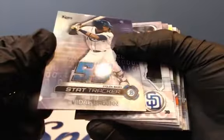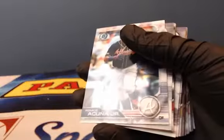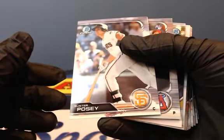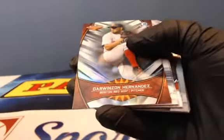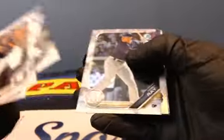Let them think that. Vidal Rojan, stat tracker. Austin Warner, first Bowman auto. Dion Stafford, $4.99, first Bowman refractor. Kirilloff, Hans Kraus, stat tracker. Darwizon Hernandez, Arizona Fall League. Bo Bichette, Elite Farmhands. Wow, Julio Pablo Martinez, stat tracker.